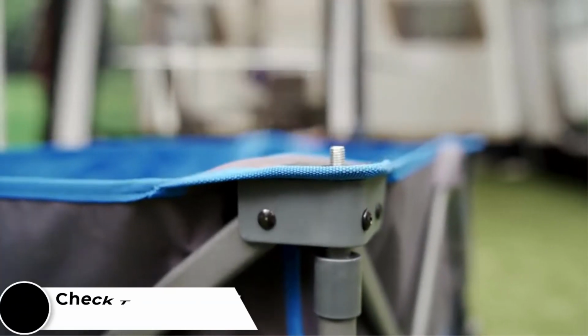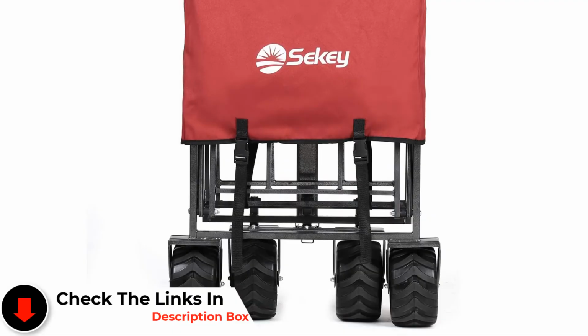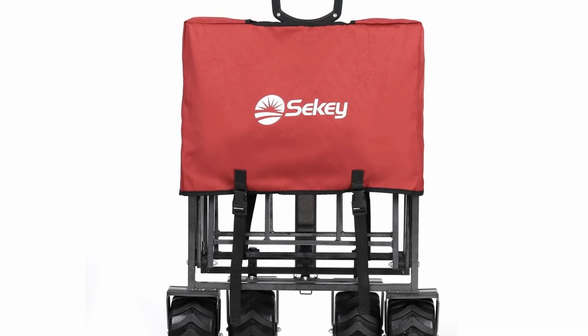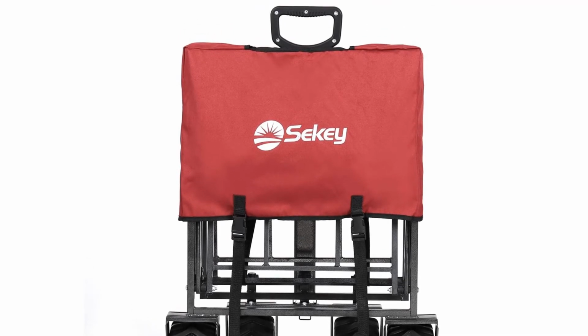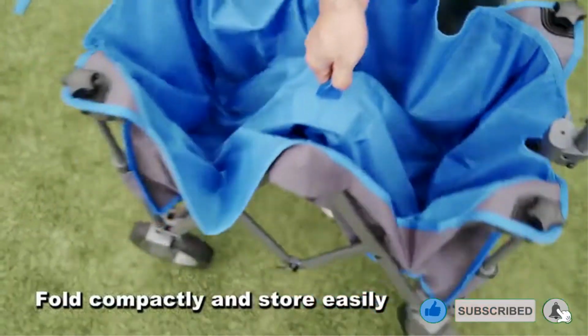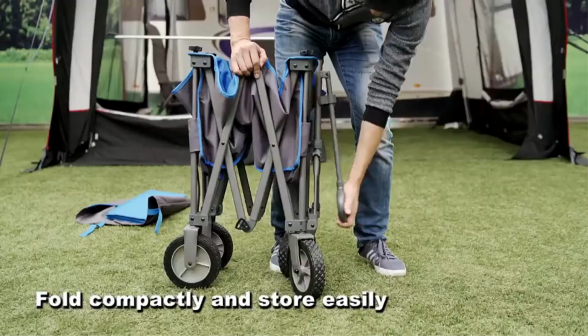What we like: all-terrain PU wheels, weatherproof barrier, rust-resistant frame, supports 176 pounds, 2-year warranty. What we don't like. Our verdict.